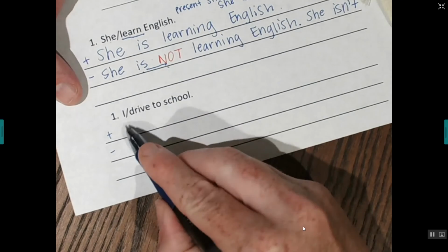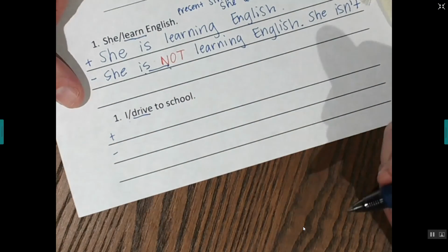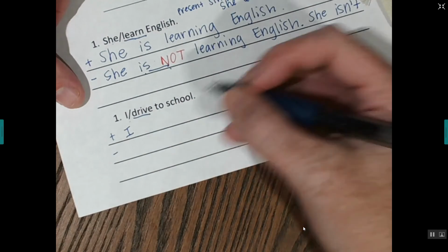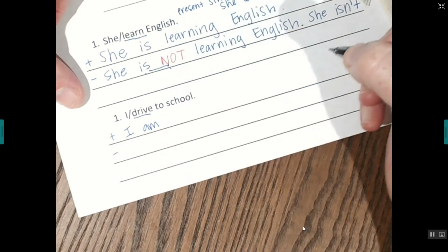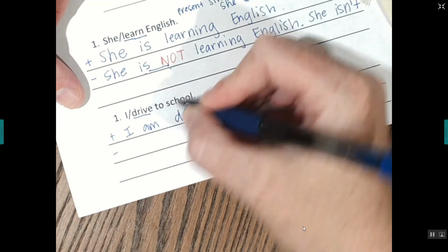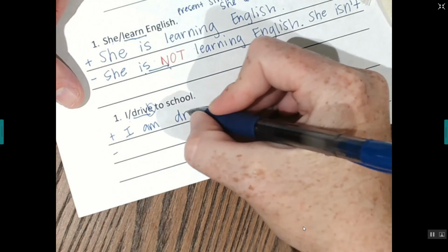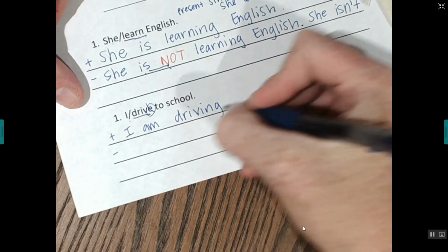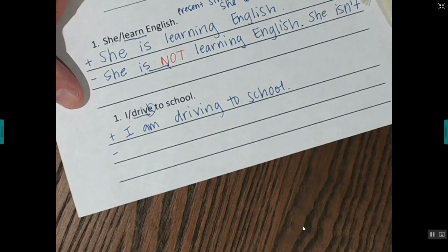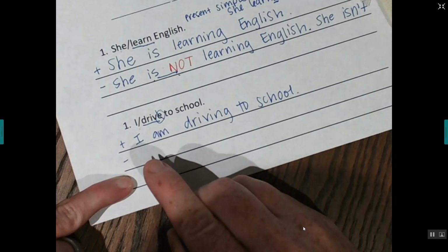Positive. Here's the person, I, and our verb is drive, okay? I drive. So I is the person. What's our to be verb for I? I am. And then drive is our verb, so we need to add ing, but remember it ends in that E, so we don't need it, okay? We don't need the E, so we're gonna say driving to school, okay? I am driving to school. All right, I hope you got that one.